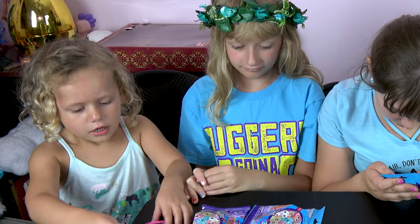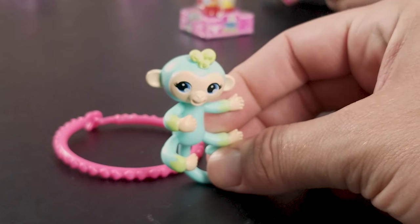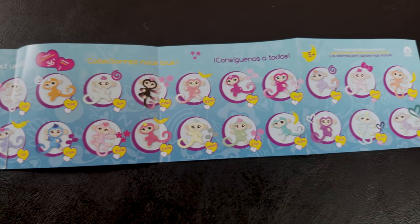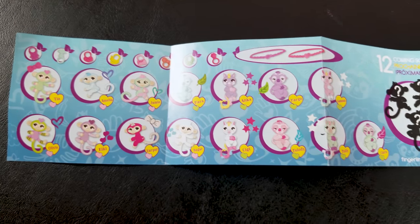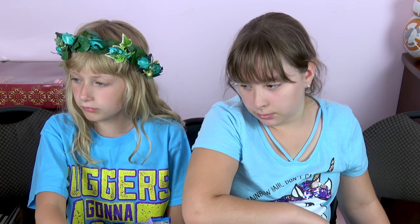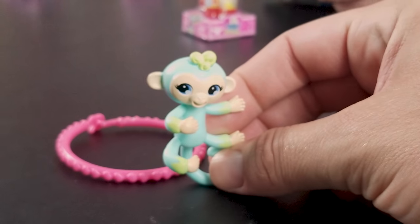Here, let's take a look at her. She got one of the mystery ones. She got a mystery one? Yeah, because look at it. And it's the same. What is she? You got a mystery one. Nice. Doesn't have a name? Guess you can name it whatever you want. Alright, we'll call her Rainbow.